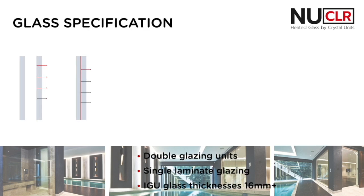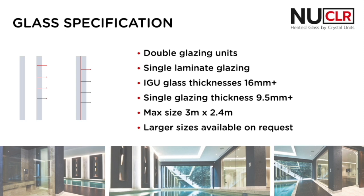The spec of low-E heated glass is designed for the project in whatever configuration needed for the project performance required of the glass. Low-E heated glass can be installed into most glazing systems, such as double glazing units or single laminate panes. Glass thicknesses for insulated glazing units can range between 16 and 70 mm, and 10 to 14 mm for single glazing. Low-E heated glass can come in the maximum size of 3 by 2.4 metres. Larger sizes may be available on request.